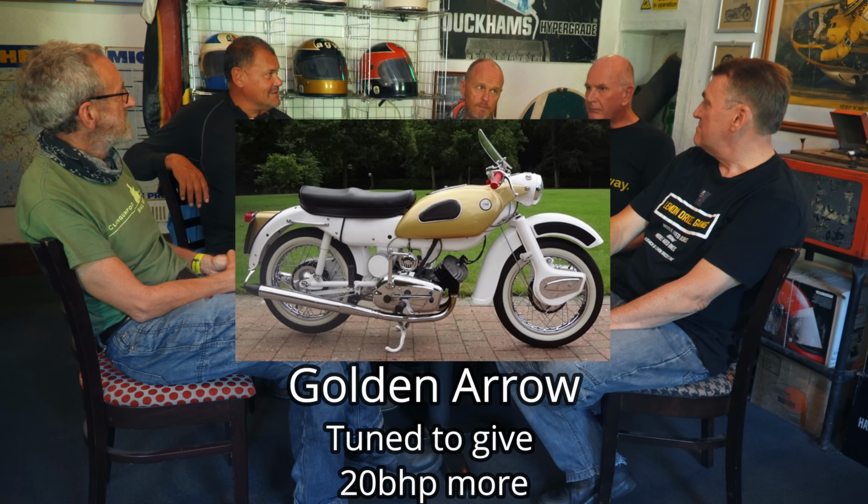With the optional screen and panniers for his cap. But by the early 60s, with the teenage 250 learner laws in the UK, it was people like us, but 10 years before, wanting something a bit sportier.